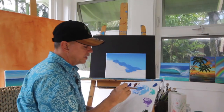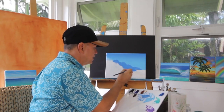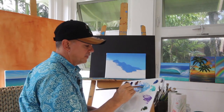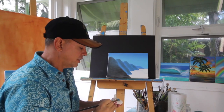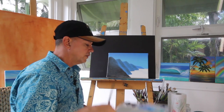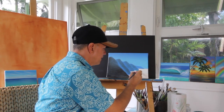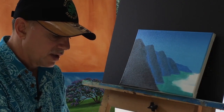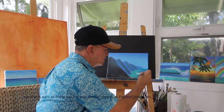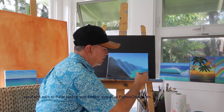Okay, so this color I'm putting down represents the dark color of the mountains. And as it gets closer to us, I'm going to add more of a blackish color to it. All right, and the last thing for an underpainting is I'll do the ocean. I tell you what, I'll use a little bit of an aqua green color towards the coastline. Okay, then coming in with some deep dark blue. Okay, and just that quickly, we've put one layer of paint.